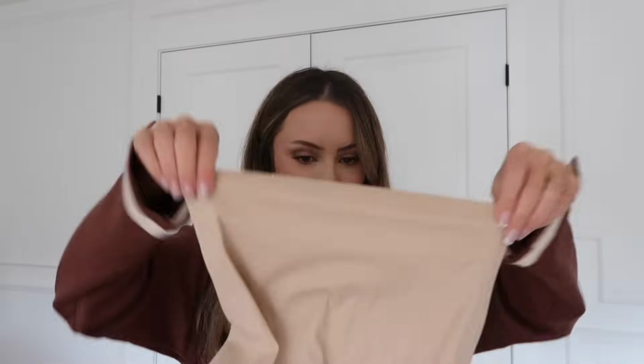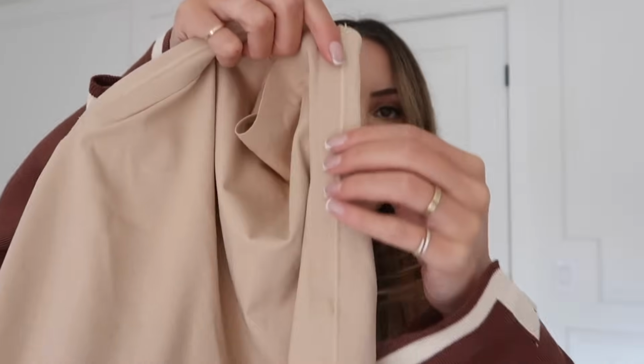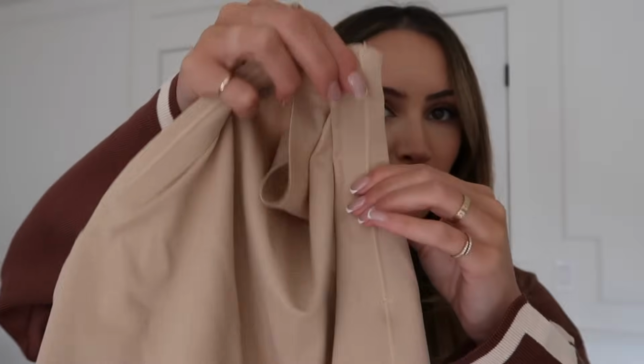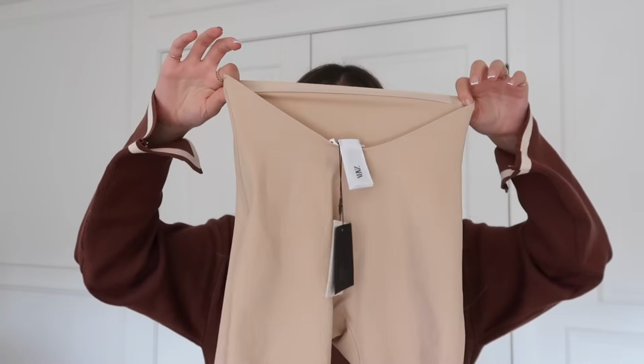Now the difference with these, the reason I wanted to test them out, is because on the side they have boning, so they have more structure, and then also in the back it goes lower. Sometimes if you have a low back detail, you can't wear the dress because the Spanx show through, but this has a lower back.